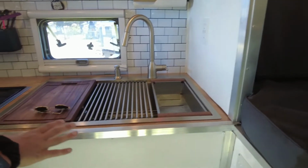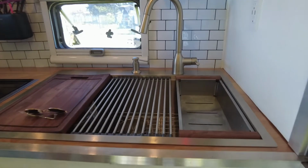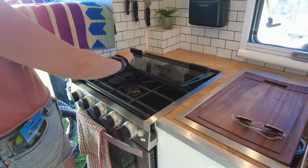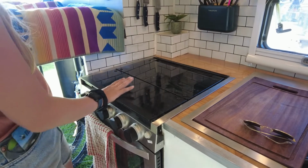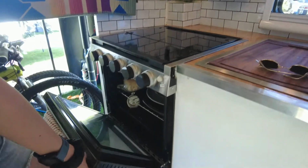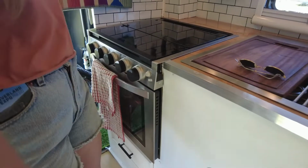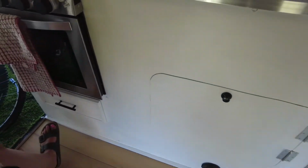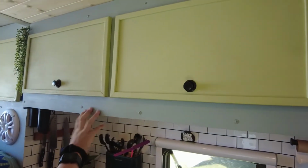And a massive sink, which is nice because we don't have to do dishes all the time. A 3-burner propane stove, and then when it's down you have all this extra counter space. A little oven, which is fun, just to bake veggies, cookies, whatever. A big cabinet down there, a junk drawer here. This is just like dishes, food, dishes.